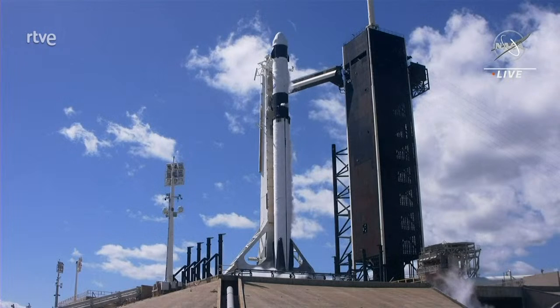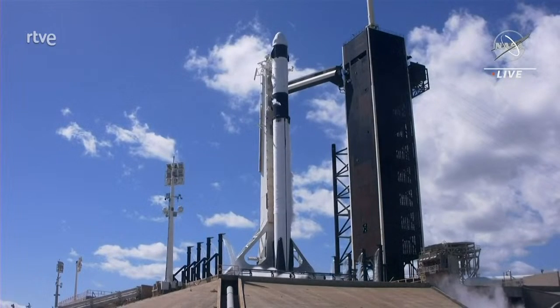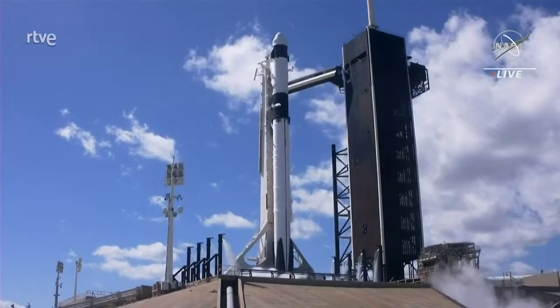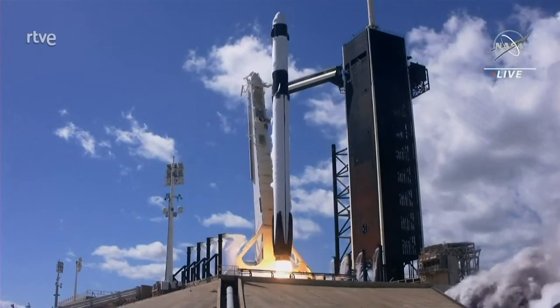T-minus 15. 10, 9, 8, 7, 6, 5, 4, 3, 2, 1. Ignition. Engines full power. And liftoff.